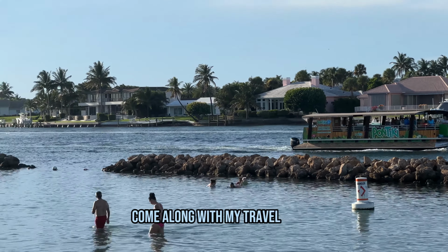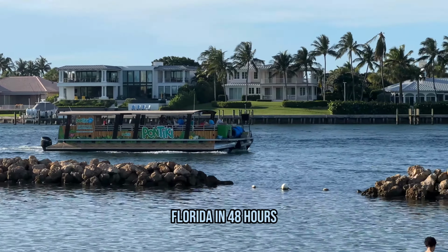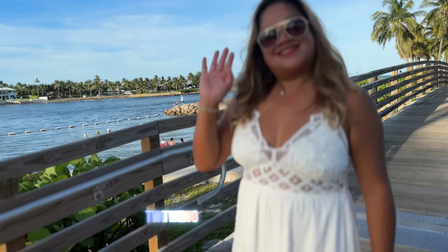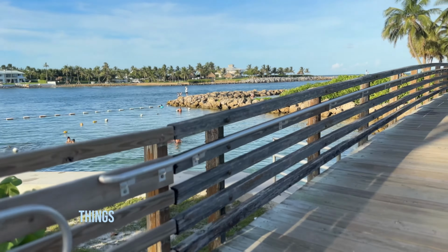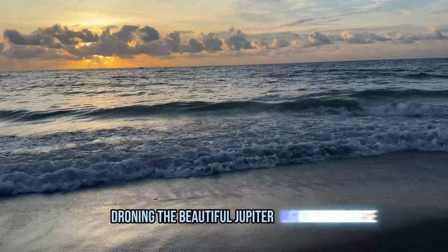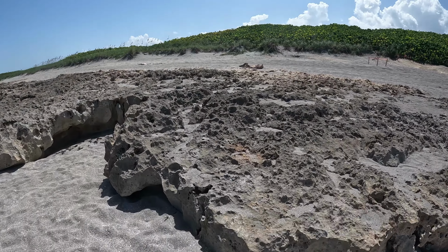Come along with my travel buddy Sammy and I as we do Jupiter, Florida in 48 hours. We will show you a budget-friendly place to stay with the perfect location. Two amazing places we ate, things we did included a morning sunrise at the beach, droning the beautiful Jupiter Lighthouse, and a visit to the amazing Rolling Rocks Reserve.